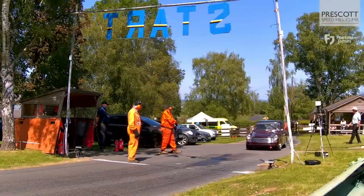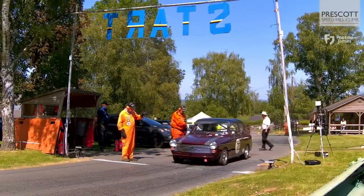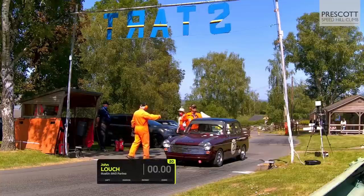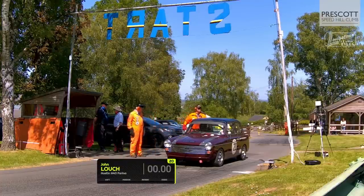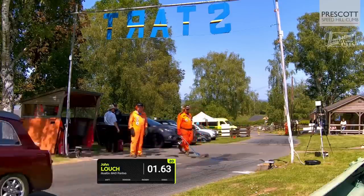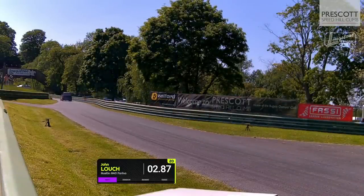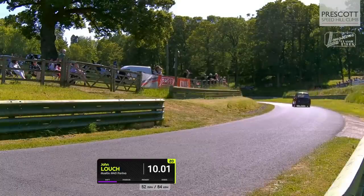The first car out is the Austin A40, car number 20. The A40 Farina, the car of John Louch. So away goes that small family saloon that was so successful in its day, in the early 60s, I guess.